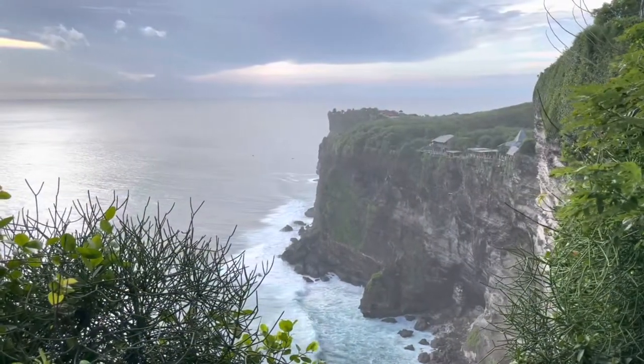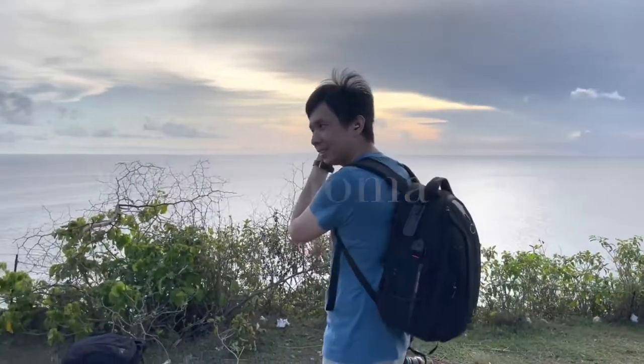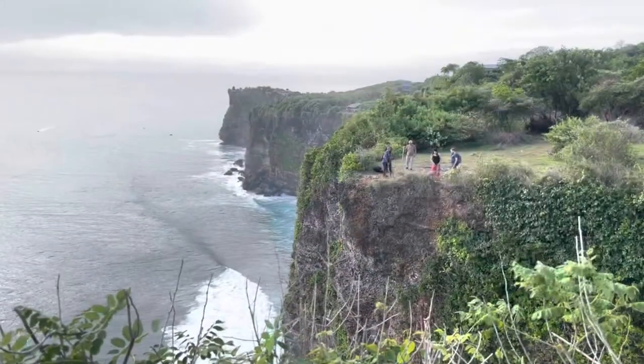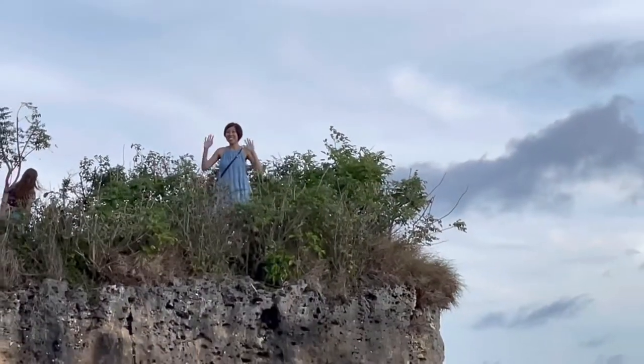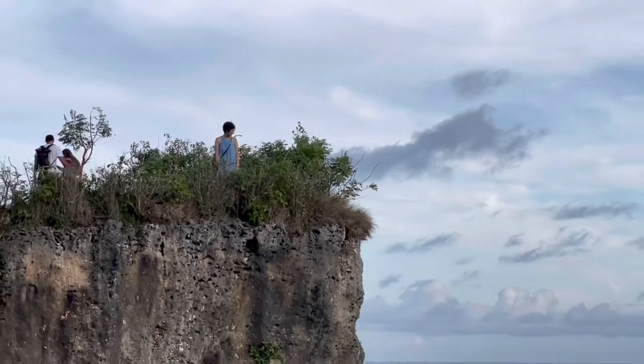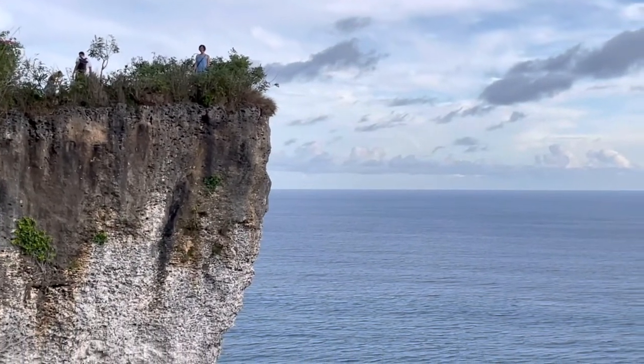In the late afternoon, we rode to Karang Boma Cliff, a popular spot for sunset. The cliff rises 97 meters above sea level and offers a great photo spot, like you're at the edge of the world. This is one of those moments we wish we had a drone to capture the dramatic landscape from above.